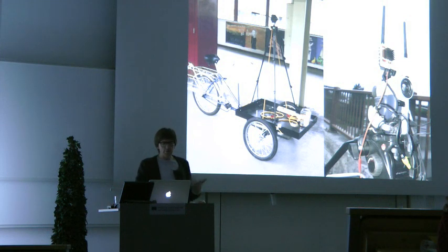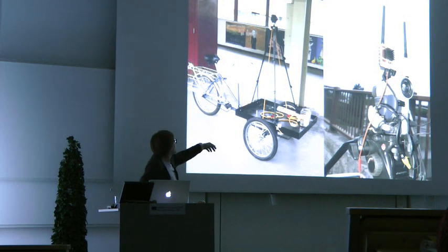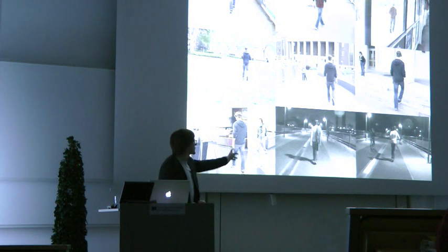I've done different things using this idea with different people. And this is a version in Minneapolis using just stuff we found locally. So it's, again, a trike. We strapped a camera onto it. And we did sessions with different environments, corridors and outside, inside, also night vision.